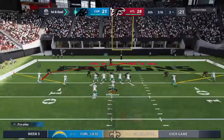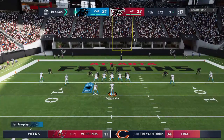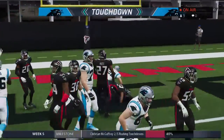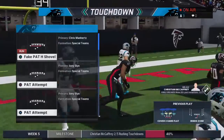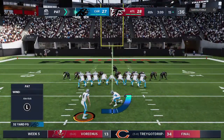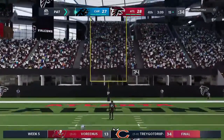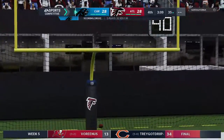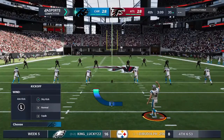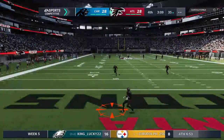A looming decision to make on the conversion, down 7, but first things first, they need to score as they come up on 1st and goal. On the ground, McCaffrey, and he takes it into the end zone for a Panthers touchdown. Christian McCaffrey, his second touchdown on the season. And the Panthers are now an extra point away from tying up this game. And no sweat, he puts it through, and we are tied here in the fourth. 28 all. So right back to square one, tied at 28 as he kicks it away.